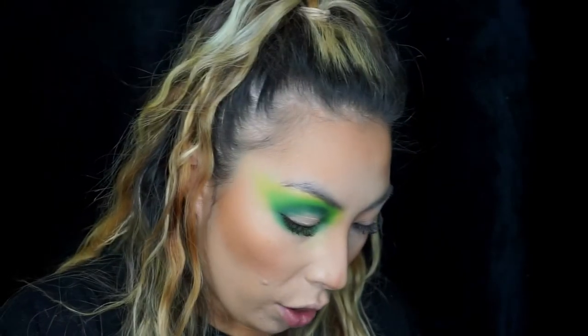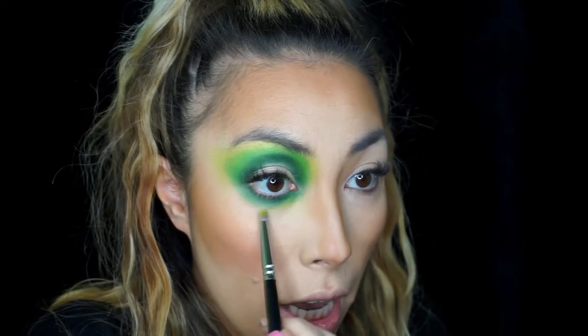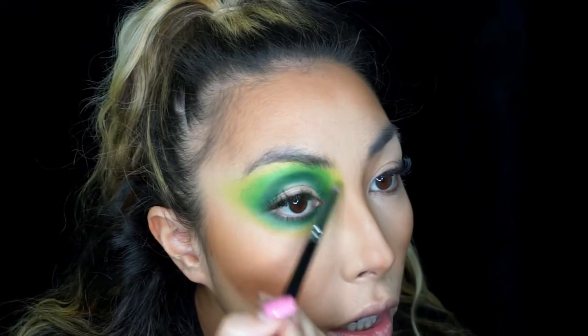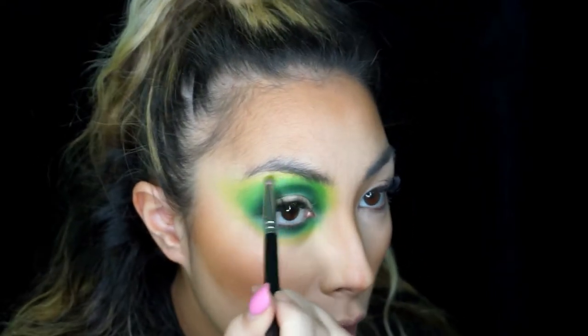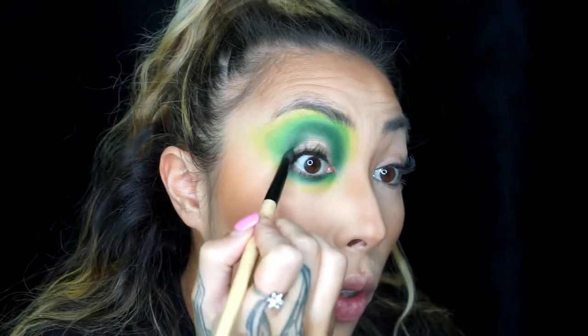And then I'm going to get a smaller brush. So this is the Zoeva, another pencil brush, 230, going in with Key Lime again. I'm just going to go underneath here because that brush is way too fluffy for under there. And I want it to be more precisely placed by using this brush. Actually, just kind of go over here. Perfect. This is kind of faded out way too much.